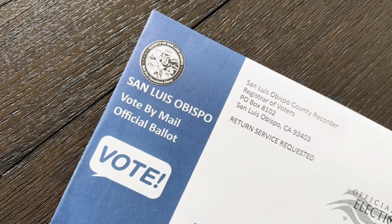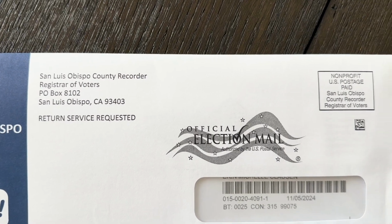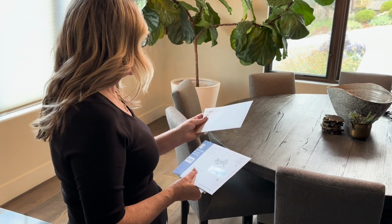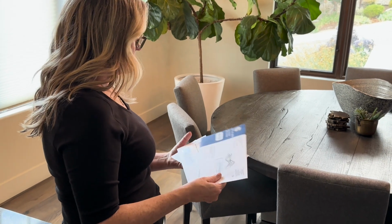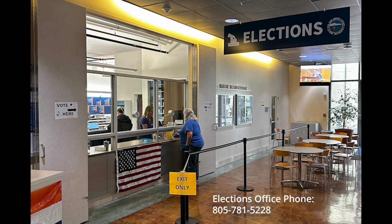It's that time! Ballots for the November 5th, 2024 general election have been mailed to all registered voters around SLO County. The Elections Office thought we'd take a minute to walk through your options now and go through the steps to casting your ballot. First, keep an eye out for your ballot. Check your recent mail, and if it hasn't arrived, give us a call.